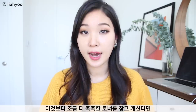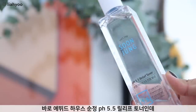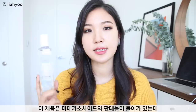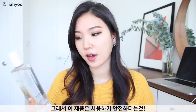If you want more of a hydrating water toner, another option is the Etude House Soon Jung pH 5.5 Relief Toner. Everyone seems to love this. It is one of the most affordable options, and it has a really simple, compact ingredient list, which is always great for inflamed skin and fungal acne or just acne skin. This also contains madecassoside and panthenol, an amazing combination for relieving irritation, soothing the skin, and rebuilding your skin barrier. You can't go wrong with this either.